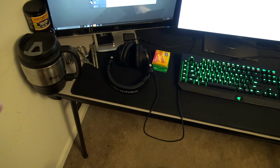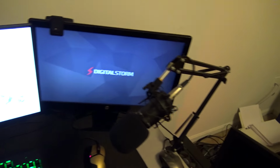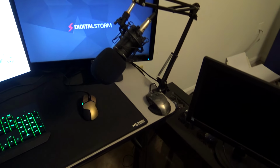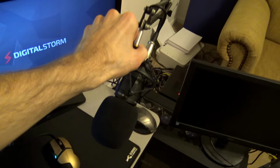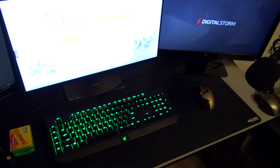Gaming headsets are bullshit. What you want to do is get a studio quality headset and a professional microphone, and trust me, it's worth the money. Get the mic on an arm. It is so amazing being able to do this. Trust me, it's fucking great.